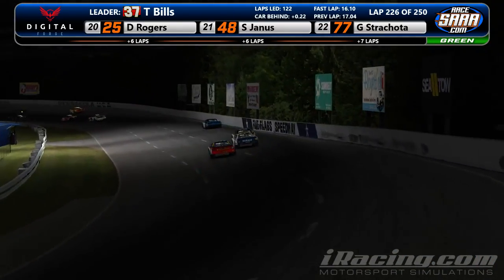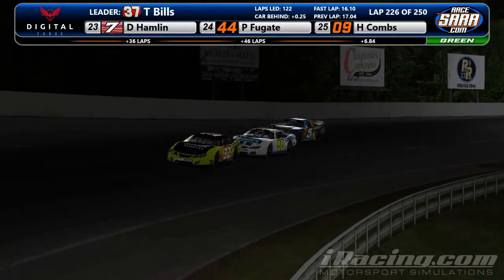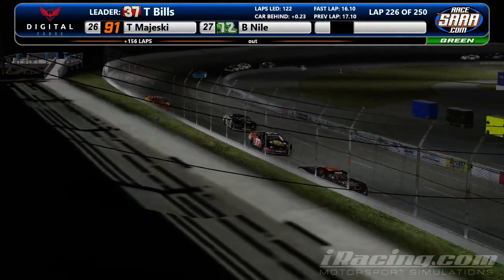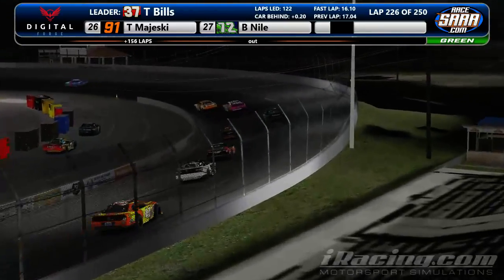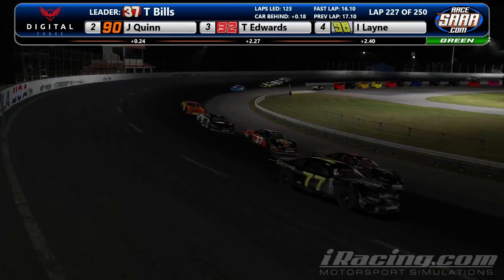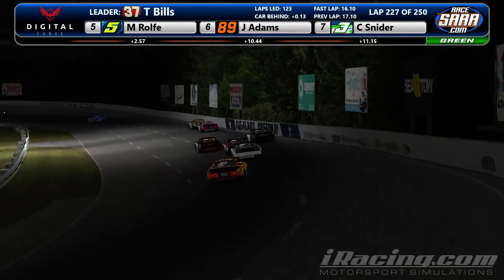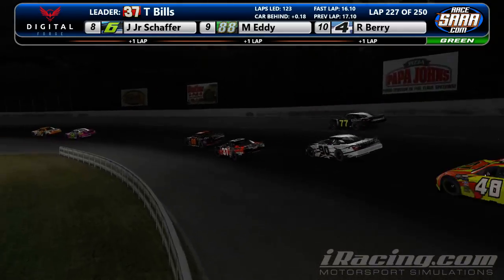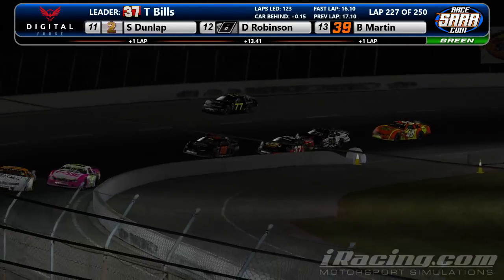So, talking about payouts here tonight as we get closer and closer to the end. If Tim Bills picks up victory here tonight, it's going to be $100 going to the race winner, 75 to second, 56 to third, 47 to fourth, and $39 and some change to the top 5 driver.